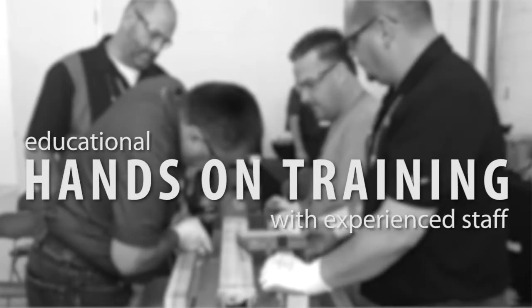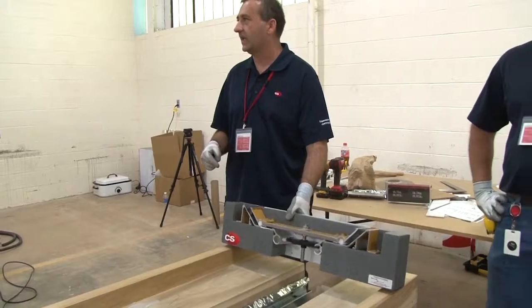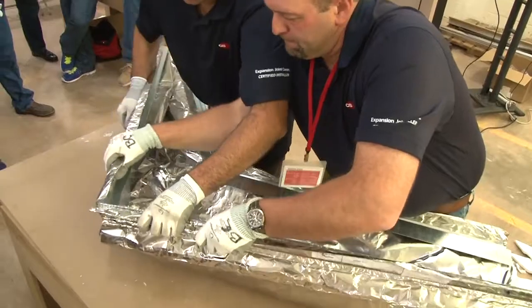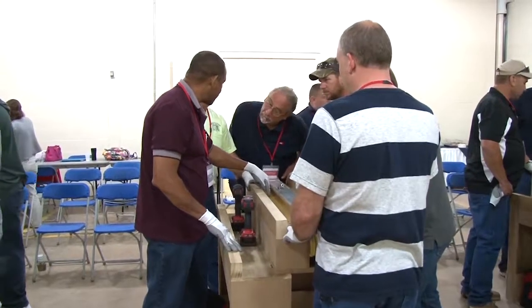So the installer workshop is basically a hands-on event. We invite customers to come in. We'll do a morning of classroom. We do show the factory in the afternoon, and then we'll get right into the hands-on part. About three-quarters of it is actually hands-on. We make sure we have enough stations so that everybody's participating. That way everybody gets hands-on experience with it.